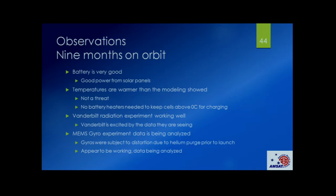Because being in the orbit we're in, we go from full sun to fairly long eclipse periods. And the temperatures are much warmer than we expected. Much, much warmer. Like 30 degrees warmer. It's not a problem, although some of the IHU temperatures, the internal temperatures on the IHU, are a little scary because they're up 60 degrees C. But that's inside the chip. So the rest of the temperatures run 20, 25, somewhere around there.